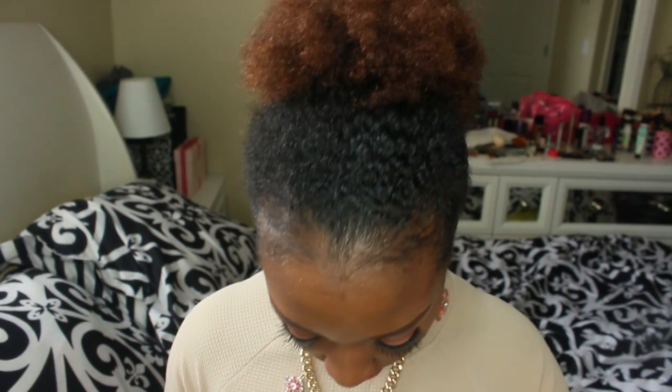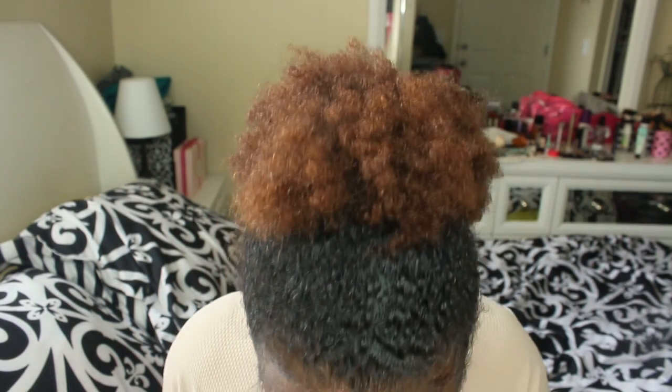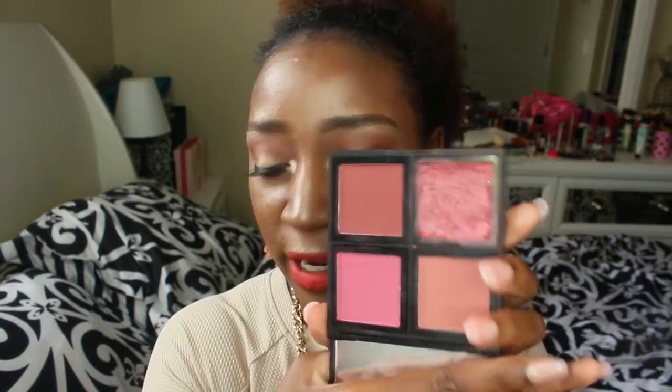Another cheap product, this is the e.l.f. blush palette. So I have the light and the dark blush palettes. I'm going to go ahead and show you guys what these look like on the inside. One of mine is actually broken. I have to be careful with this. This one here is broken. I had to go ahead and repress it, but this is what they look like.